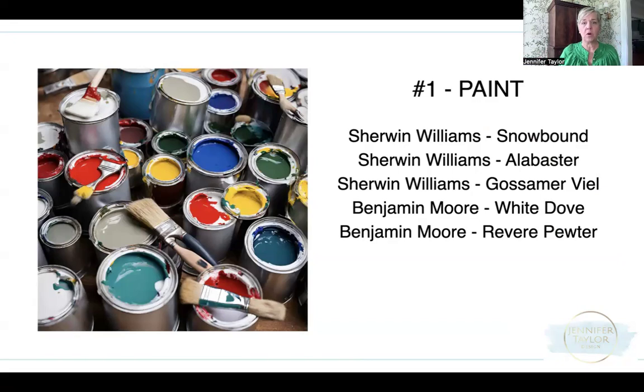Snowbound and Alabaster are very good kind of soft whites, as well as White Dove by Benjamin Moore. Gossamer Veil is a really pretty soft kind of gray beige color that's really nice. And Revere Pewter, if you are on Pinterest, you know Revere Pewter is a very popular color, and that's a really great neutral color.